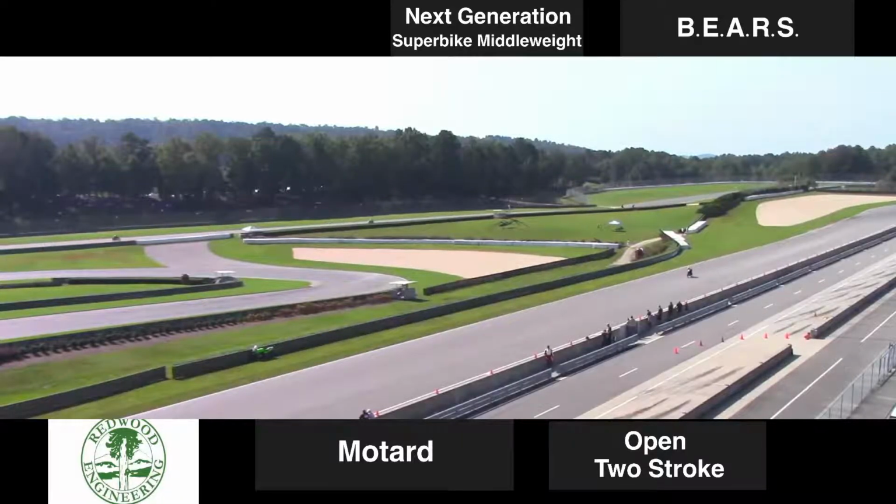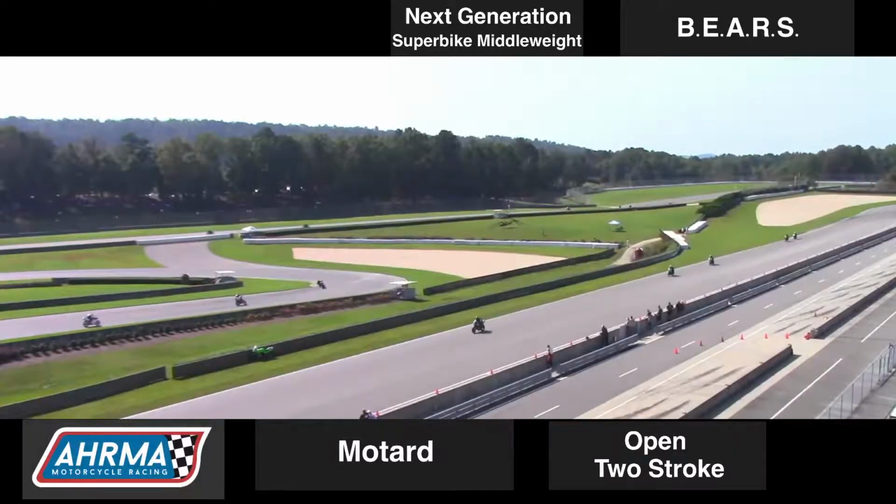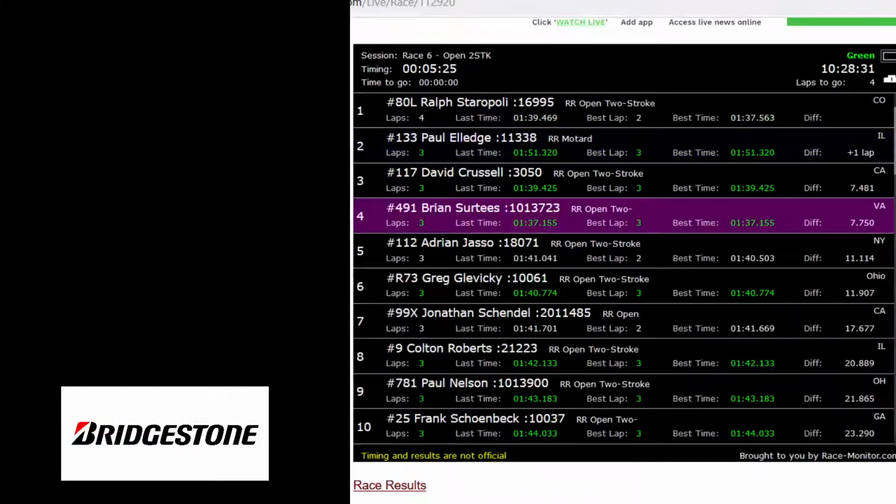And we've got a little group coming around to start the race finishing leaders all the way back over into turns 14, 15, and 16. We're going to see how it's going to shake out here in just a moment as they come around. They should see the green and white flags, let them know they've got 4 done and 4 left to go. As there goes your race leader, it is bike number 80L, Ralph Starpoli, back up to the lead.